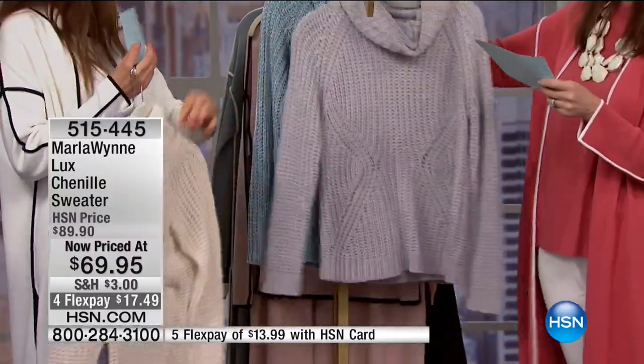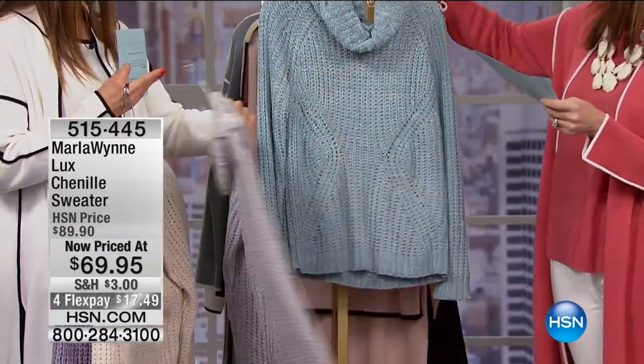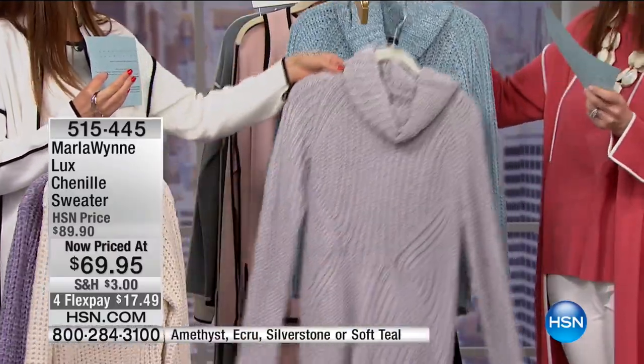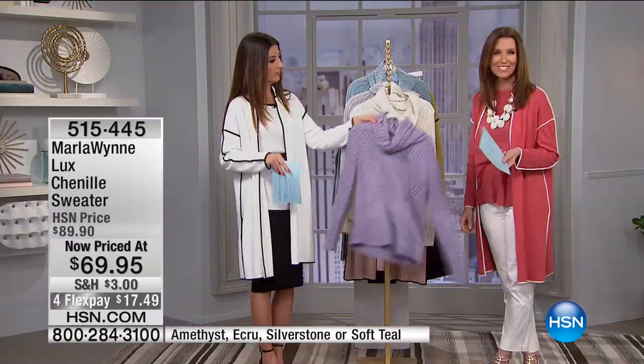So pretty. Love that silver stone, the perfect dove gray. That would look great with those silver printed pants. Yes, truly. And then this is the soft teal, but only about 130 left to go around in the soft teal. These are easy sizes, extra small through 3X. You're just going to wash these at home.